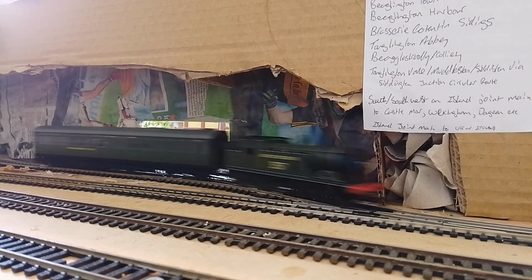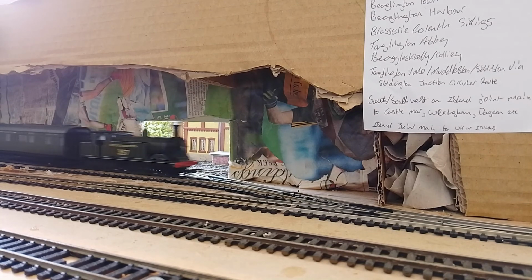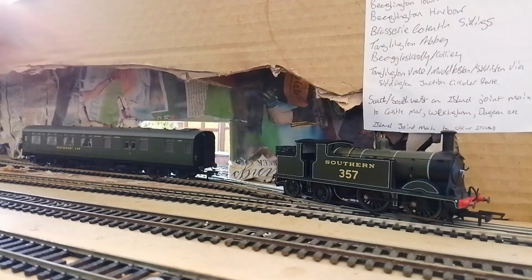So the M7 is causing issues there, not the coach. So that seems to have worked pretty well. So I suppose I'll get the other coach and I'll add the close couplers for putting it in the middle of the rake and see how it goes.